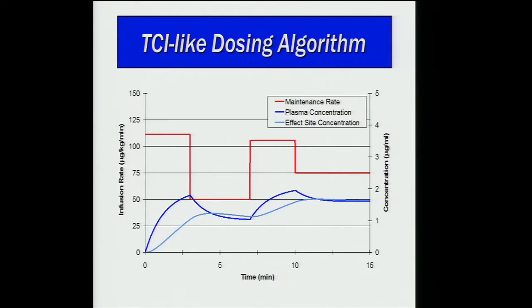I want to take you through just very briefly, the dosing system. So here we're looking at three different things. This is the pump dose rate, and this is the predicted plasma concentration based on the Schneider kinetic model. I'm always wanting to give a shout out to my friend Dr. Schneider, since we were fellows at Stanford at the same time together, and we always get to have a little reunion at the ASA. And here's the predicted effect site concentrations that result from this drug administration scheme.